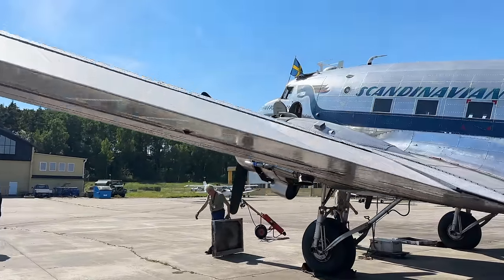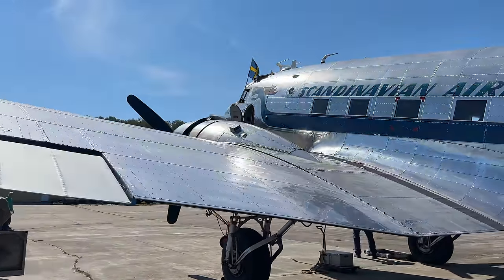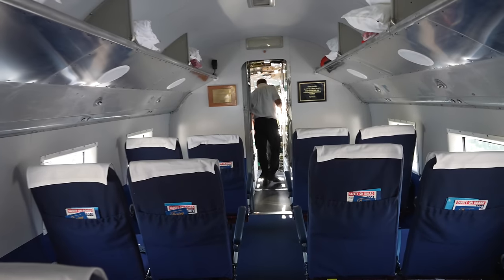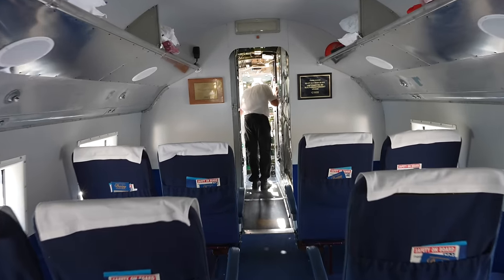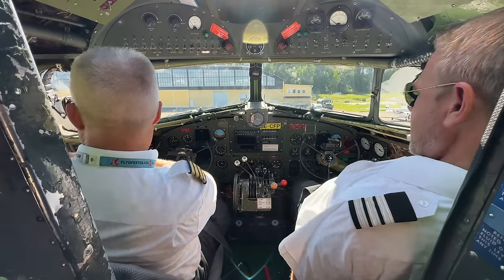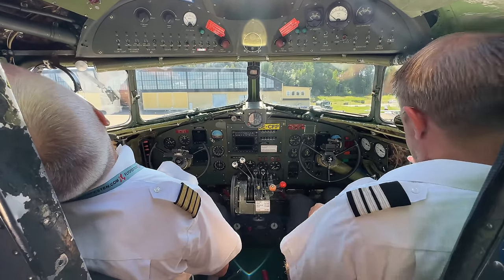Let's get on board this DC-3. The pilots are commercial pilots who do this for the love of it in their spare time.